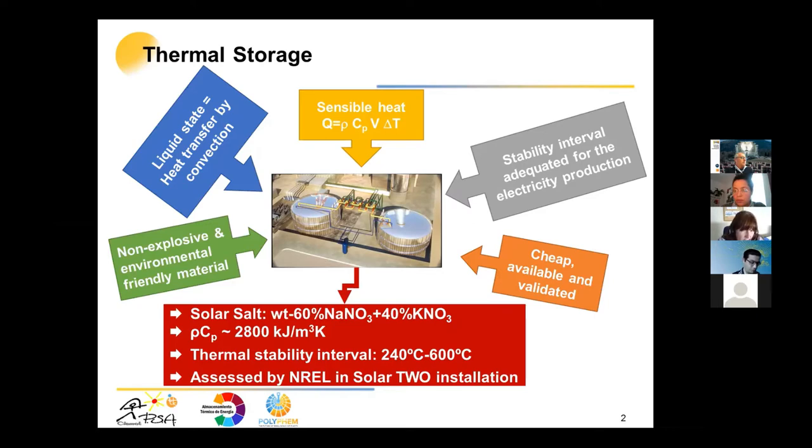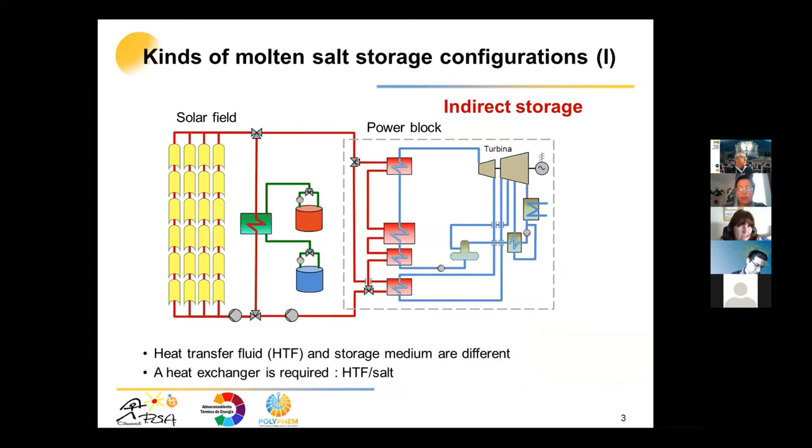And of course, this mixture was also assessed quite a long time ago by NREL in the United States, because it was already tested in an installation that is already dismantled, called Solar 2. So this is why this mixture is the one used nowadays in commercial CSP plants. In fact, we have two kinds of molten salt storage configurations depending on the kind of CSP plant we have.